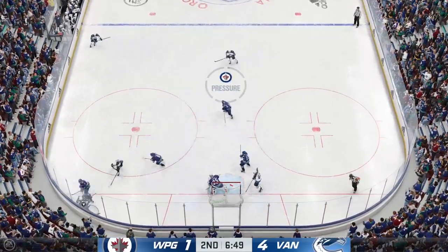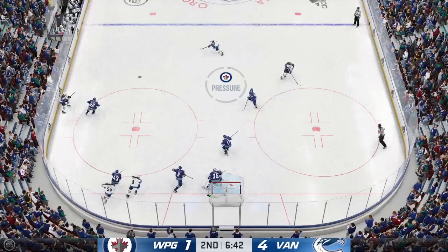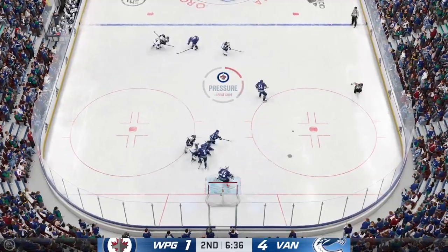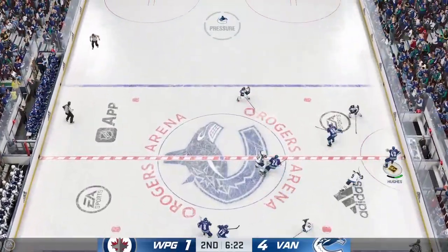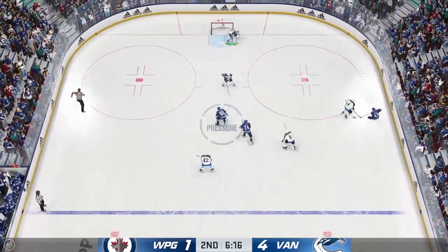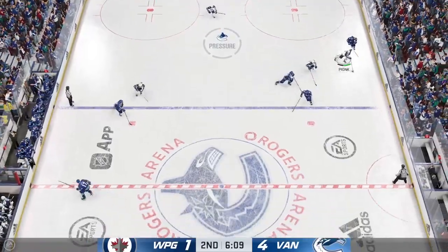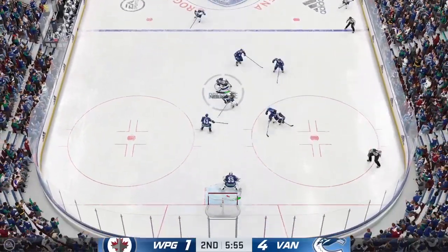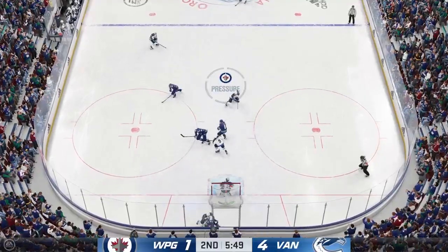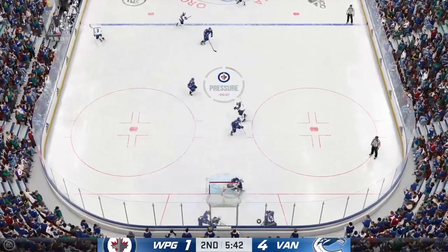Grabbed along the boards by Iafallo. Puck gets loose. We'll get some flow again here. Stops him cold. Vancouver's moving it along the wing. Look at this. They've got some bodies here on the attack. Quick feed to Iafallo. Shot! Can't connect as it goes off a stick.